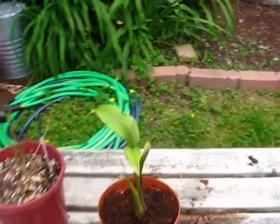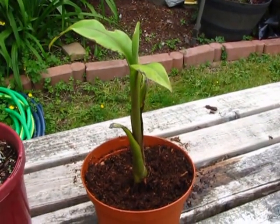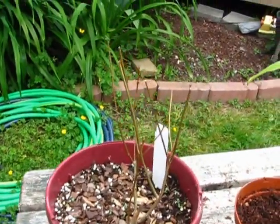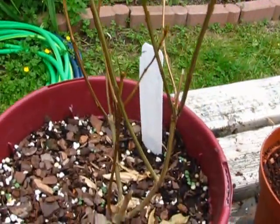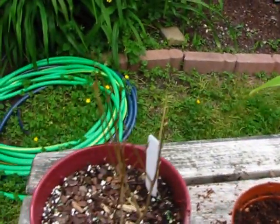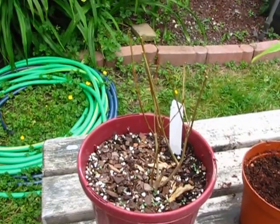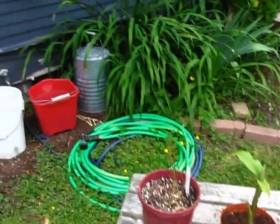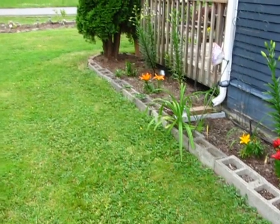Got the banana tree from my boss, our department manager, and it's still looking good. And then here's my pomegranate. All the leaves fell off, but it's got new sprouts coming on, so it's still alive. So I'll let it just sit here in its pot, let it get leafed out and everything before I decide if I want to move it to a new bigger pot or what. I'll figure that out later. And then flowers, flower beds.